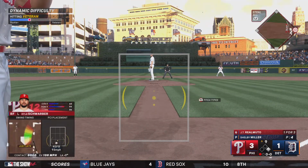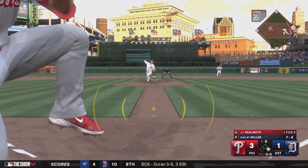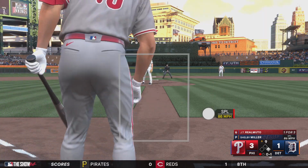He was all over that one. Not much to this one other than just a willingness to go the other way and put the ball in play. That's a team at bat right there. Nice job of staying back and letting the ball get deep.